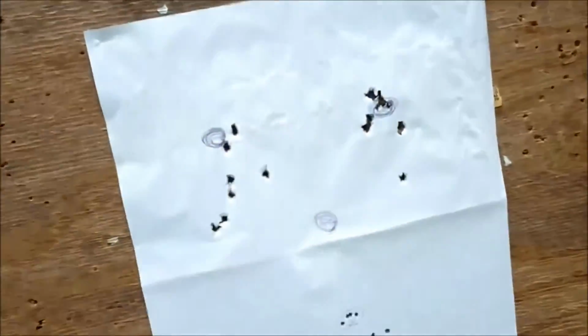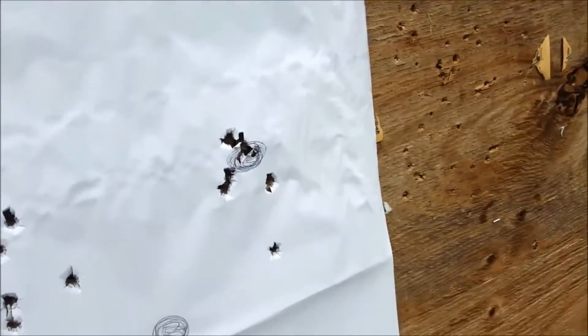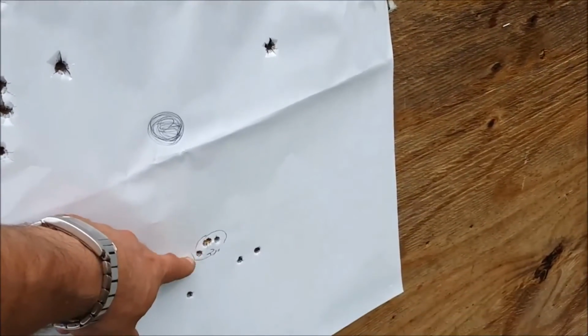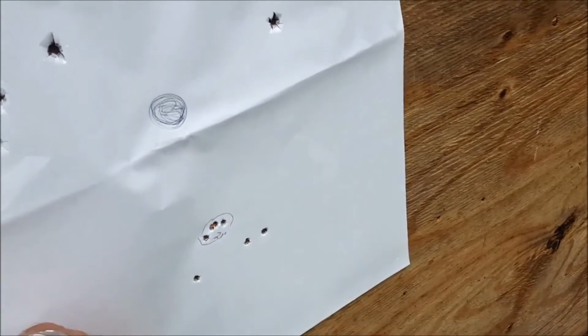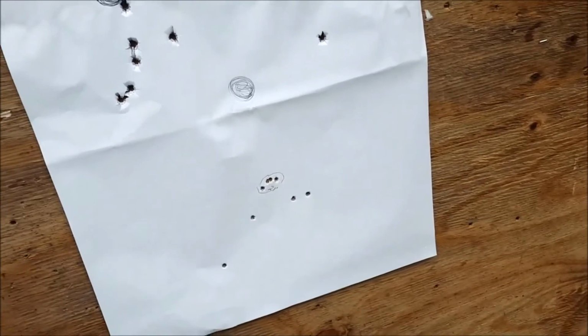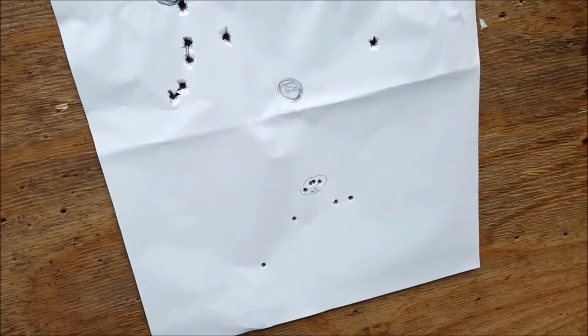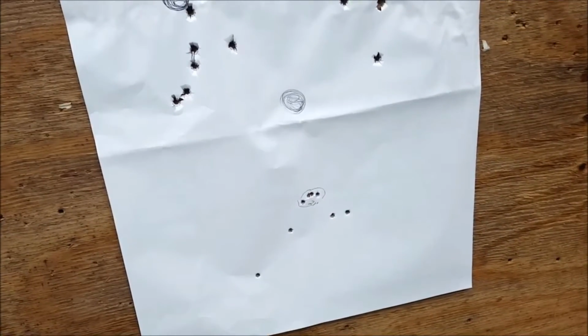All right, so this group, I could see the dot, my aiming dot, at 21 feet. And shot quite a bit slower. Sorry, off frame. This was the last of those 4. So at this distance, it's lower. I don't really think that's gonna work out once I stretch it out more.